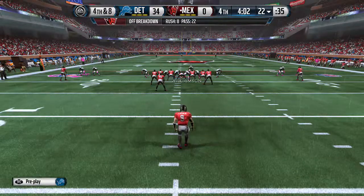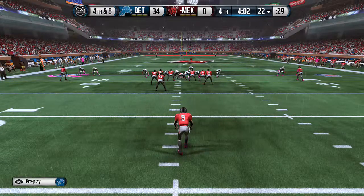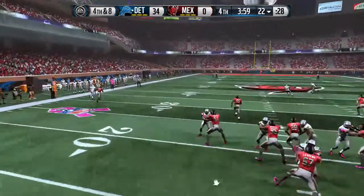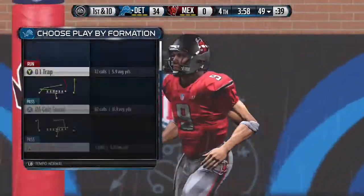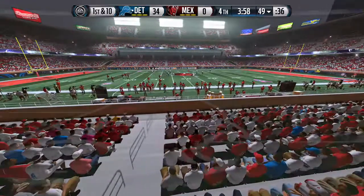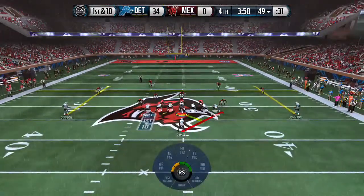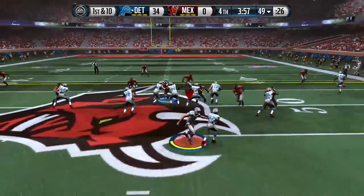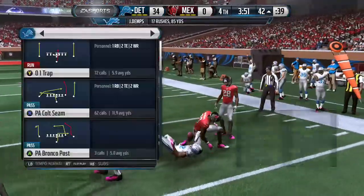The punter awaits the snap. The Lions now bring their offense back onto the field for the next drive. Double tight end formation. First down at the 49. Handoff made. And he's tackled. He'll be a yard short of the first.